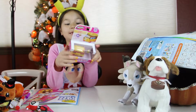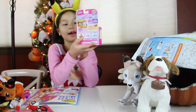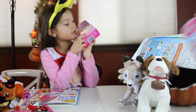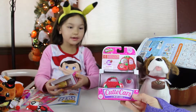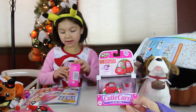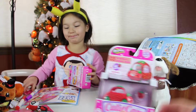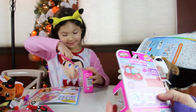Whoa. Cheeseburger. The last two things we have today. The strawberry one that we have is on the back too. And then you can also get a pink lollipop and a milk. Aw, so we have two cutie cars. You're right, we have Strawberry Speedy Seeds and you have Bumpy Burger. Let's go ahead and open them. Bumpy Burger. Oh, we need the scissors, don't we?